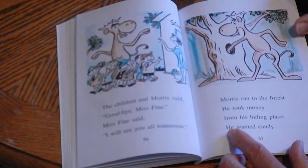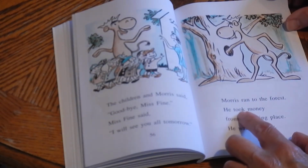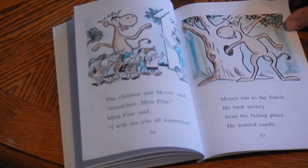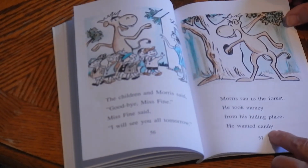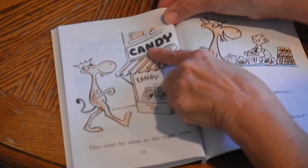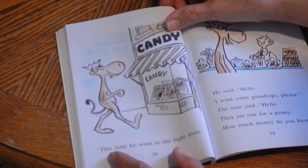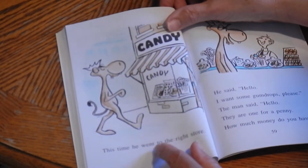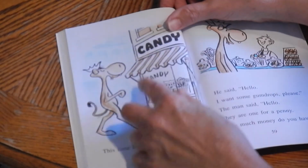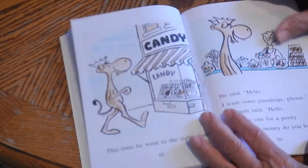She seems so nice. Morris ran to the forest. He took money from his hiding place. He wanted candy. Oh my gosh, he wants candy again. Oh, there's the candy store. Do you think he knows which store to go to? This time he went to the right store. Uh-oh, he's going to the candy store. It says candy. If I cover that up, it says Andy.